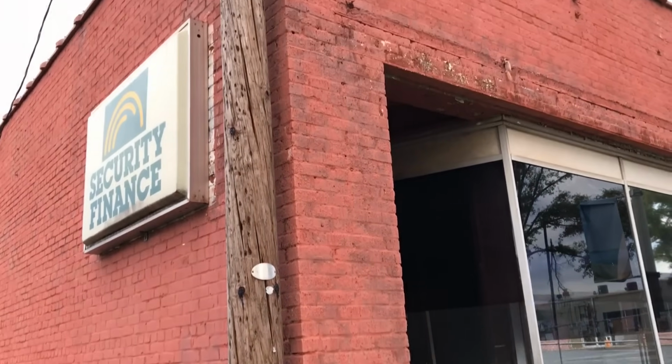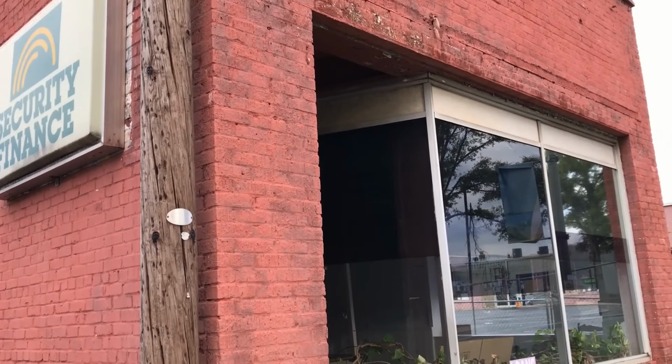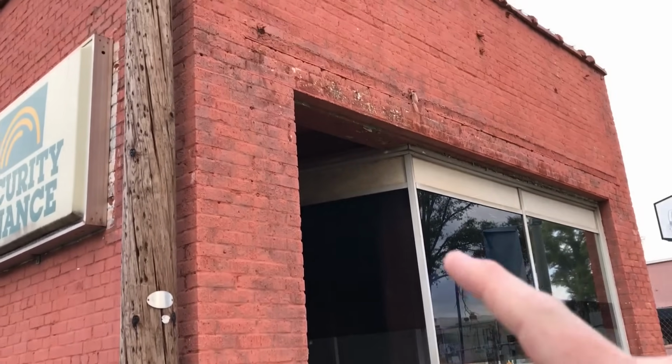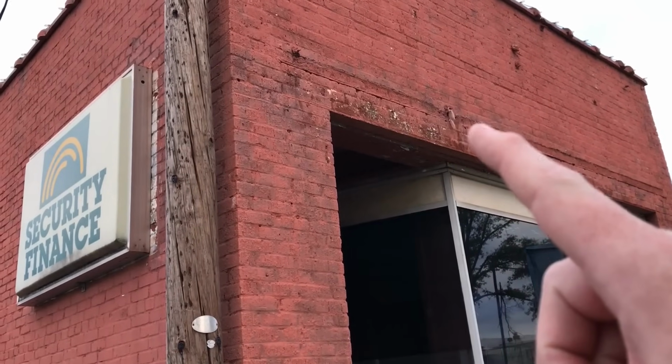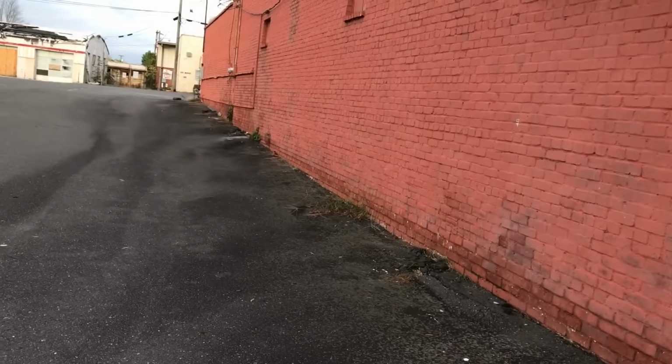This building is actually in pretty nice shape, in my opinion. I mean, it's old and needs some work and it's been neglected, but you can see the metal there. You can see how the facade has been changed at some point. We'll look at some old pictures and see if we can figure out what it used to look like.